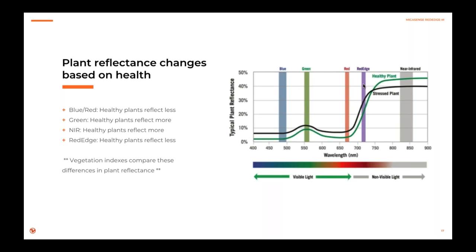And then less red, except for the black line, a stressed plant. A healthy plant has less red, whereas a stressed plant has a little bit more reds and yellows in it, which makes sense when you think about autumn, when you see the leaves turning reds and yellows. And if you notice, when you get to the invisible light, at the edge of red, red edge and near infrared, there is a large increase in the amount of light that plants reflect, the plant reflectance.